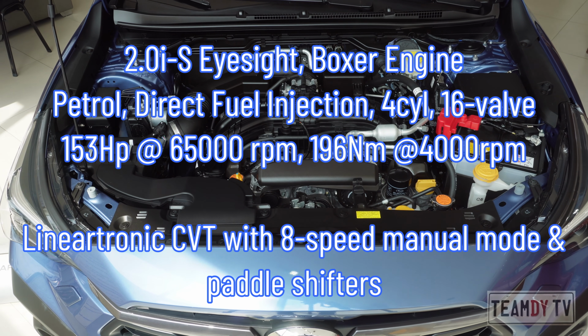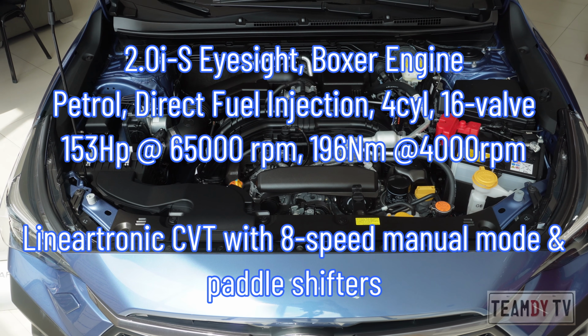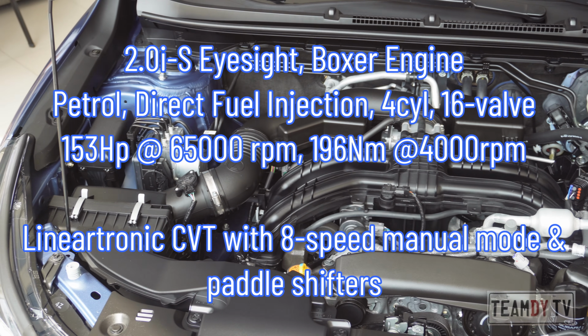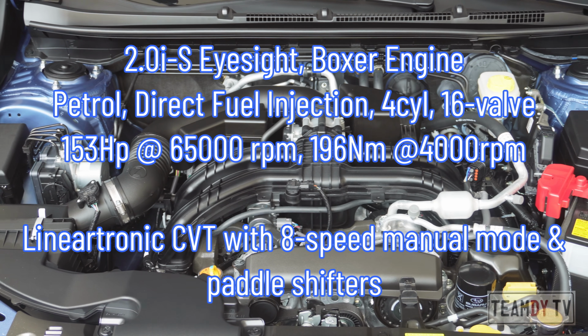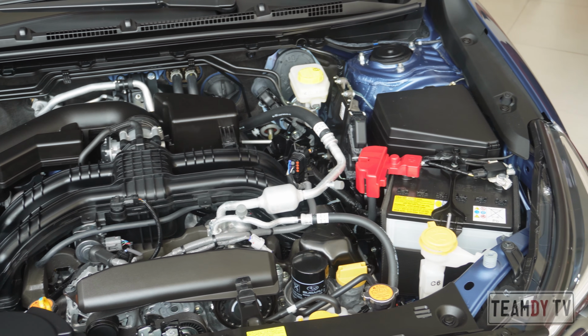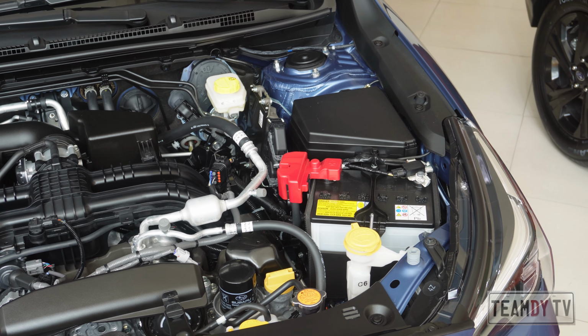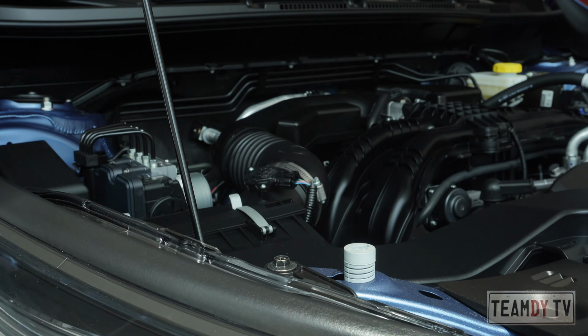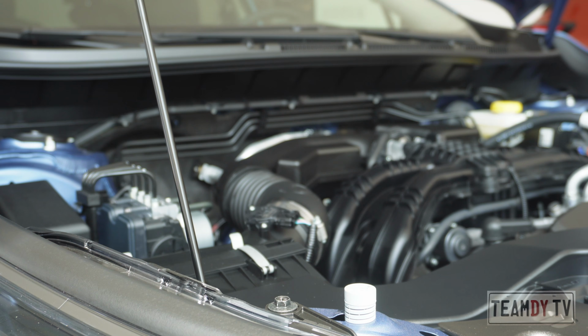Inside the engine bay is a 2.0 liter EyeSight boxer engine. Fuel is petrol, direct fuel injection, 4 cylinders, 16 valve that can produce 150 horsepower at 6,500 RPM and 196 Newton meter of torque at 4,000 RPM. The transmission is Lineartronic CVT with 8-speed manual mode and paddle shifters.